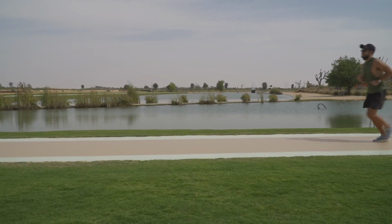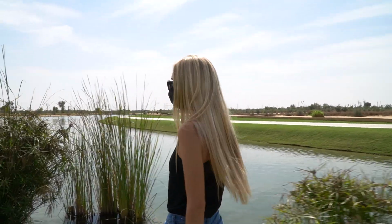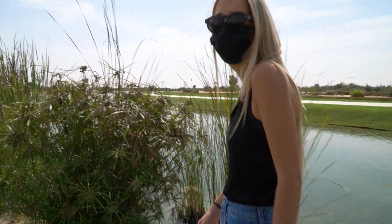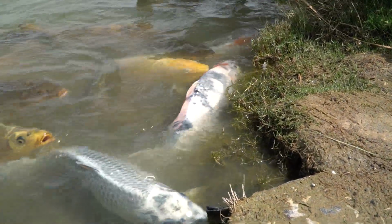For a romantic thing to do on the weekend, I really think that this is the place to come. It's really nice, and there are some lovely pathways you can even go jogging on. It's quite soft. Oh, sorry, ducks. I didn't mean to scare you. You just scared the ducks. Oh, more fish? Yeah, there are a lot of them. These are definitely koi fish.